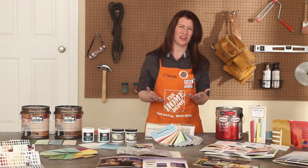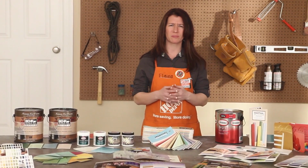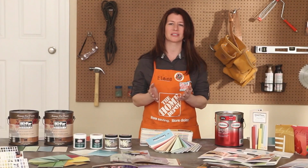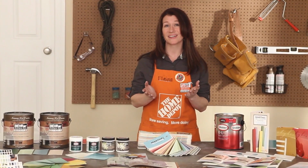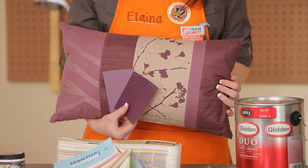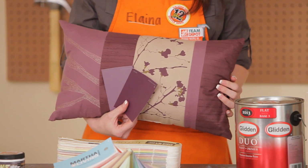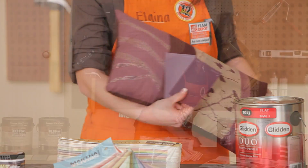So how do you choose color? Here are some things to consider. Pick a focal point in your room and choose colors based on that object. It could be a rug, a piece of artwork, or an accent pillow. Then pull a color out of that object. You can even match a specific color with our color matching system.